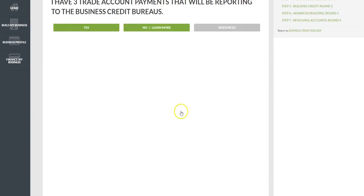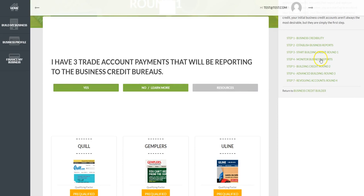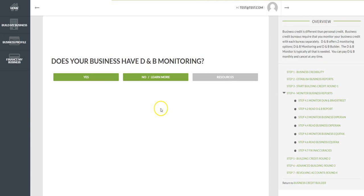So after you obtain 5 payment experiences or 3 accounts, then what we'll do is walk you through to see what's on your business credit reports. As you start to obtain new credit, then we want to make sure you can see what's actually on your business credit reports. So we help you get set up with credit monitoring with Dun & Bradstreet, Experian, and Equifax directly from their websites by linking through the Business Finance Suite.